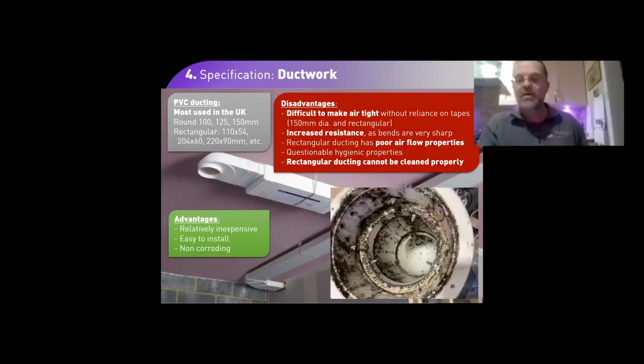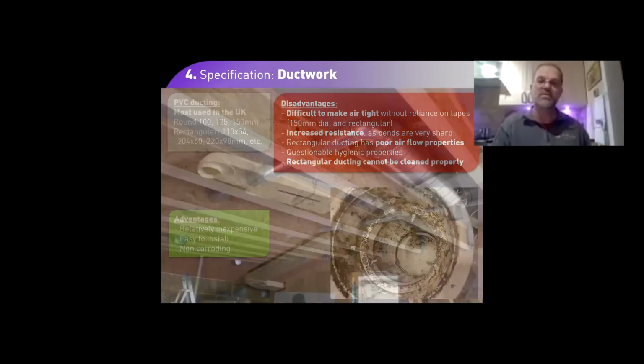You see here a duct that we've dug out after 4 years of use. And that's not what you want to introduce into your house. That's not the air you want to introduce into your house. Mold infested ductwork. As well, PVC ducting can't be really properly cleaned anymore. It's not a good system. We steer clear of that altogether.